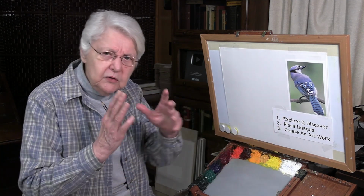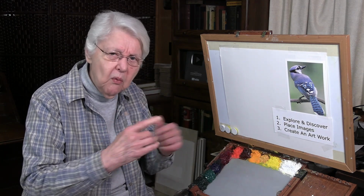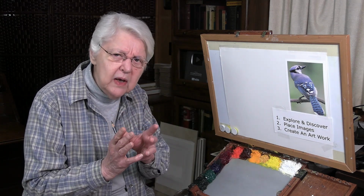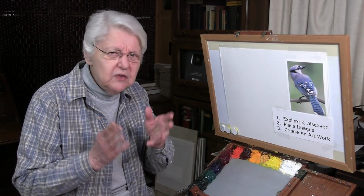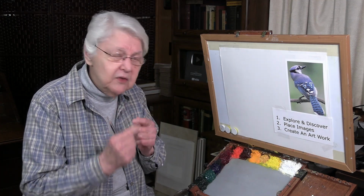So I have 2 little exercises I'd like to show you. I've shown you these before in various ways, but I'm just going to isolate these 2 ways of approaching drawing, maybe to help you to get into just exploring, just finding out about images. You'll be surprised at the payoff.